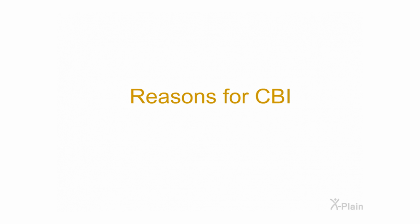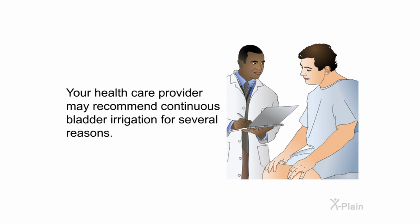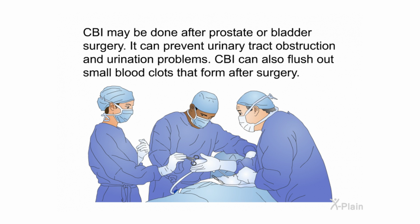Reasons for CBI. Your healthcare provider may recommend continuous bladder irrigation for several reasons. CBI may be done after prostate or bladder surgery. It can prevent urinary tract obstruction and urination problems. CBI can also flush out small blood clots that form after surgery.